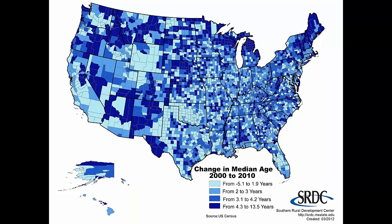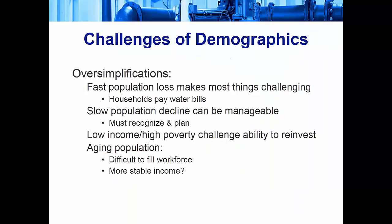And obviously, these slides will be available. There's a lot of good information on all of these sources with regards to demographics. So what do these slides mean for you? What do these maps mean? Some oversimplifications I can make.